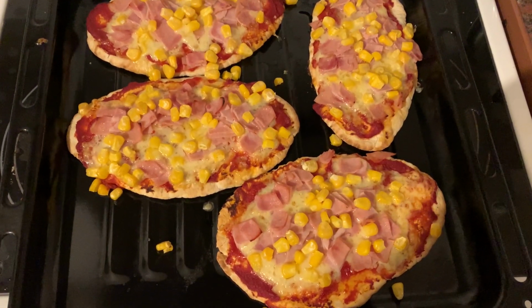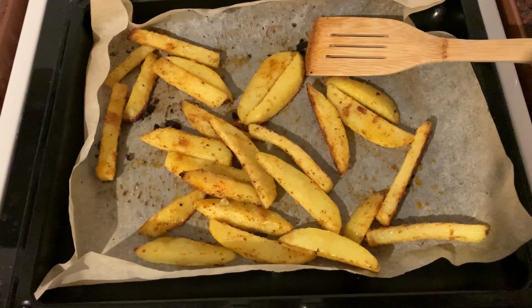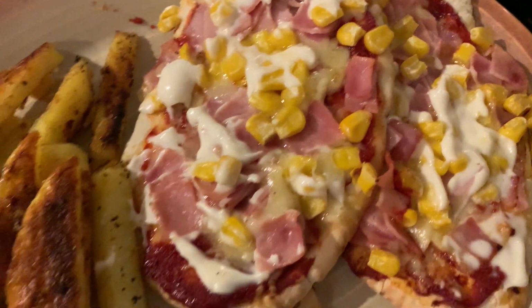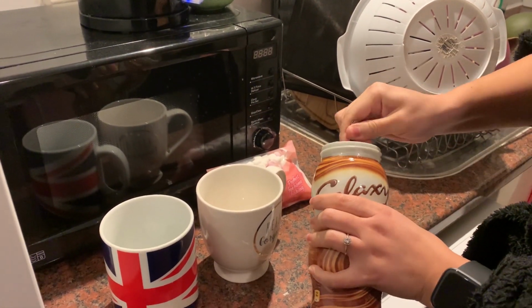And this is how they turned out. So tasty, and also added garlic mayo in it because I'm just obsessed with it. Later on that evening, I treated myself to a nice hot chocolate with all the trimmings.